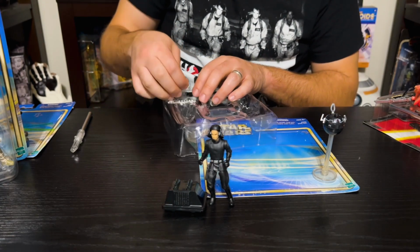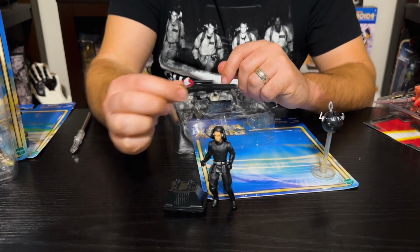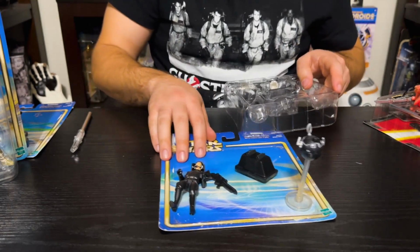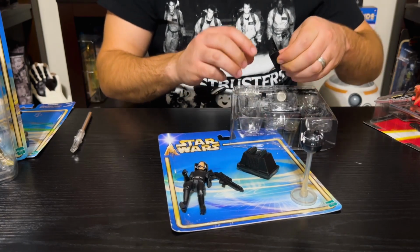So what do we got here in this set? Well, we have the blaster that came with him originally, the Power of the Force 2 version of this guy. I think this might be the same version. He looked pretty good in the Power of the Force 2 line. He looked like he was ahead of his time for the way the figure was designed.